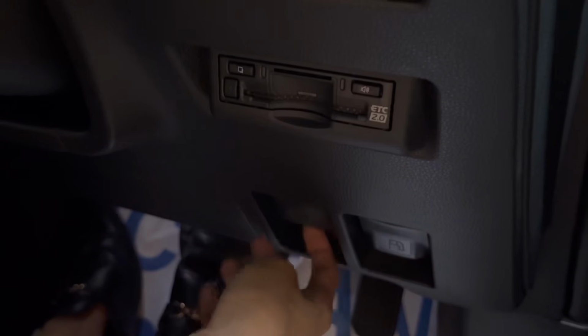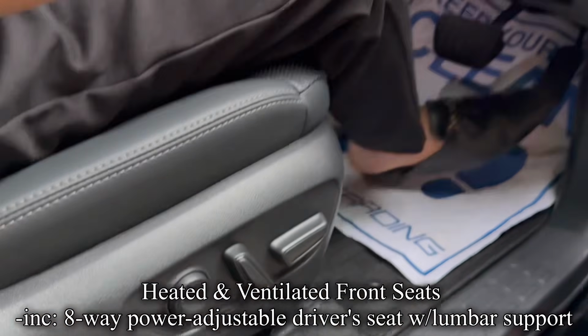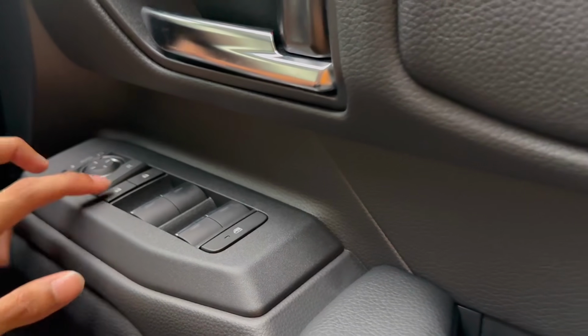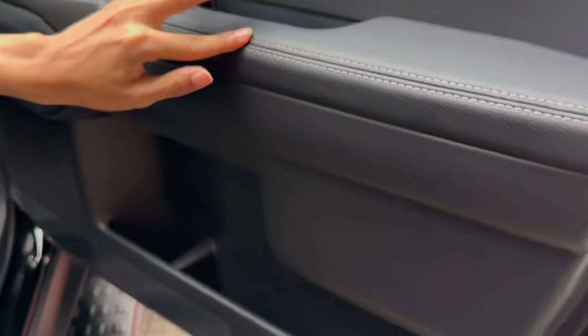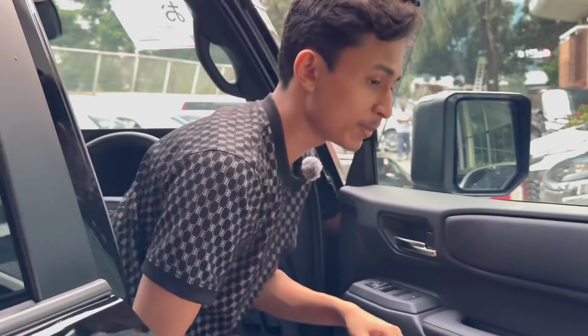This is how you open the hood. This is how you open the fuel tank. You have your brake pedal, you have your gas pedal, and you have your dead pedal. Seats are power controlled for only the driver. If you look at the door, you have the door opener here, you have the window openers here, the window lockers here, the exterior mirror controllers here, which are lock and unlock. You have your grab handle, soft touch with white stitching. You have your bottle holders with a puddle light on the side. Now let's exit the vehicle because we're pretty much done.